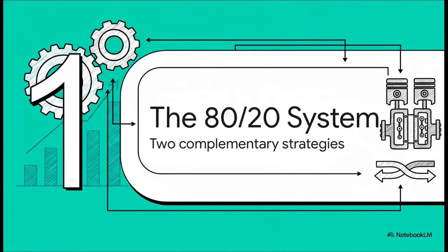So what's the secret sauce behind these numbers? It all comes down to this really elegant structure called the 80-20 system. And this isn't just one strategy. It's actually a combination of two different strategies that are designed to work together, kind of like a finely tuned engine where every part has a very specific job to do. So let's pop the hood and see how it works.